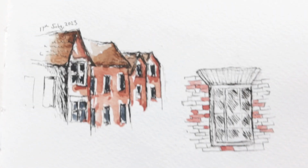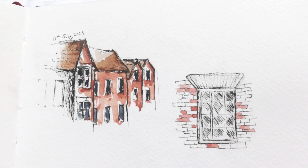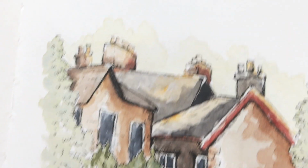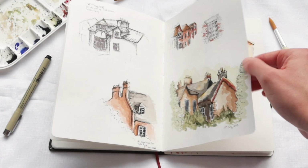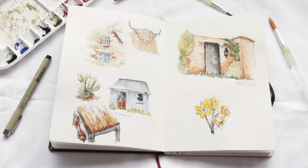On the following page, the window I did sketch when I was in Hampton Court, but the other two paintings I did when I returned back home. They're just of a few buildings from pictures that I took on my holiday. On the following page, we've got some just random sketches of houses and a yak, I think. Don't remember doing it, but there we are. And just some rough ink paintings.